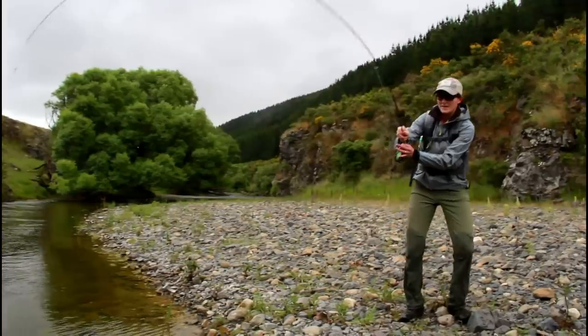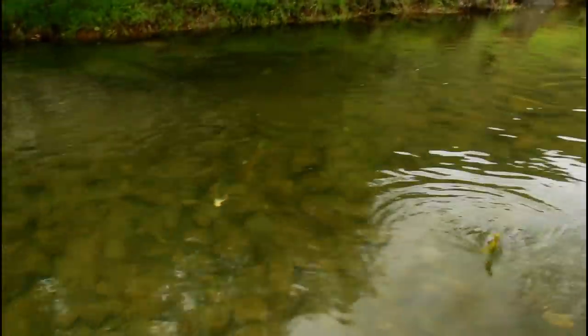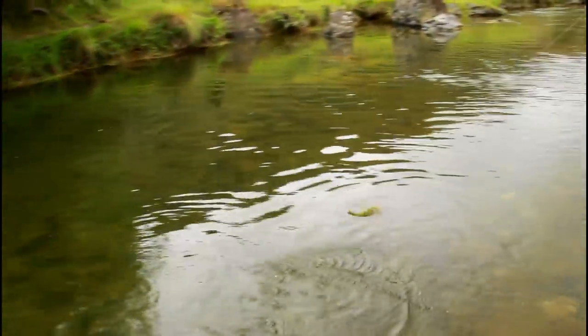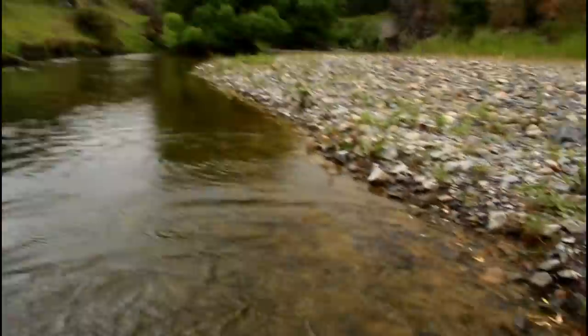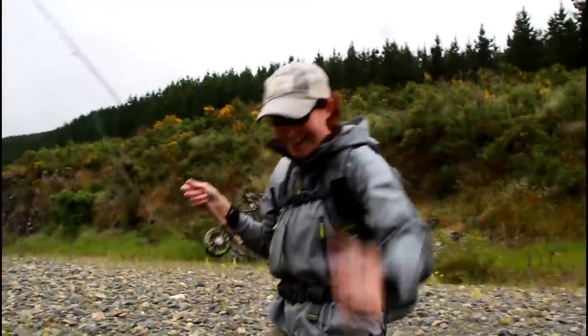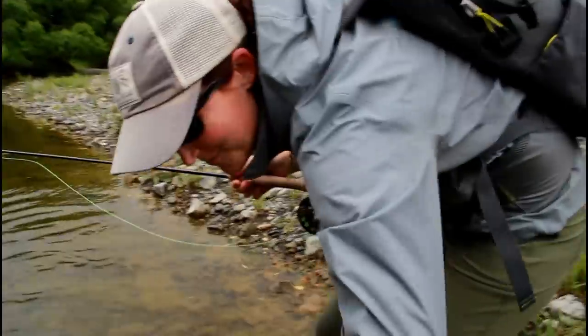It is. Okay, keep it. Don't want to force it. No, you're still good. That's a big fish. That was a lucky net. Thank you. Sweet. First fish of the day. It's nice looking. It's a gorgeous fish. Really pretty.